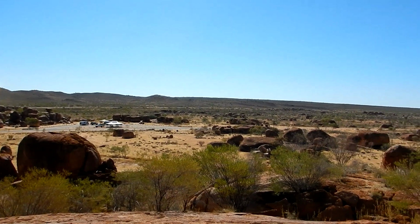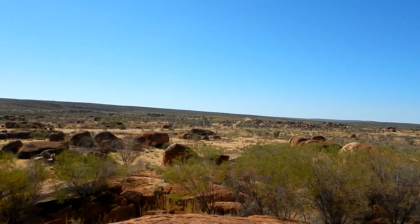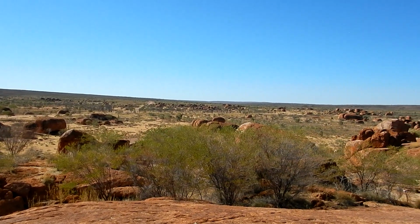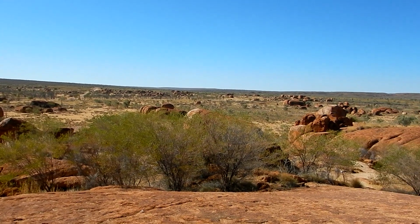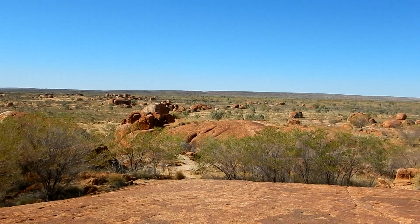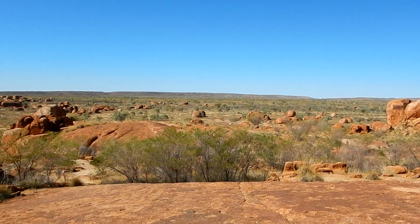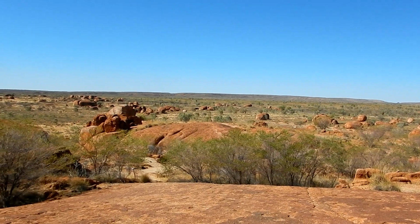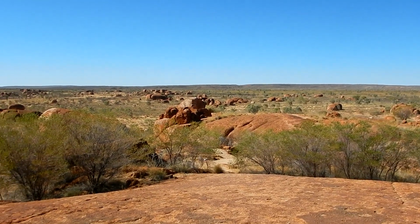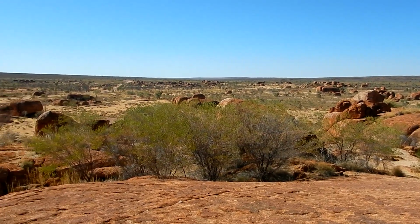This is Kalu Kalu, or the Devil's Marbles. All these beautifully rounded rocks, which were probably once under the ocean. But traditional owners ask that I don't film any further than that, and we will respect their wishes. That's pretty amazing.